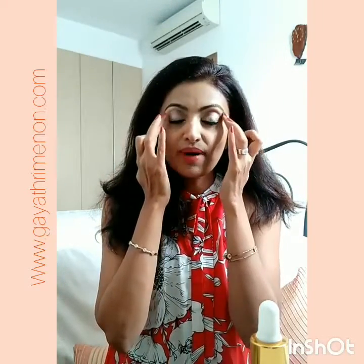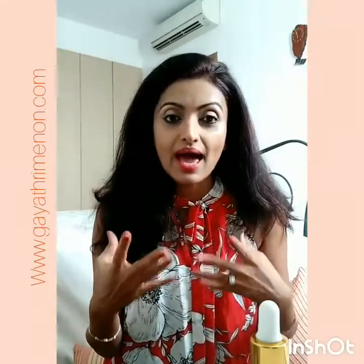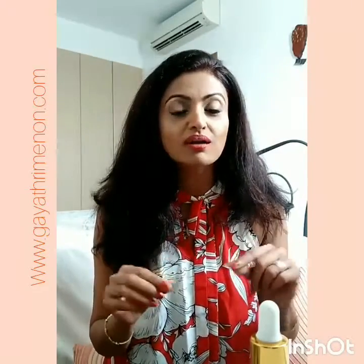Just a drop on each side every night, pat and dab for about a minute or so till it's well absorbed. These are slightly thicker oils, so it does not absorb as completely. But again, I have seen such a difference in the creasing and the quality of the skin texture around my eyes after I have converted to these in the last 2 years. So I would definitely recommend an organic oil for the eye area.